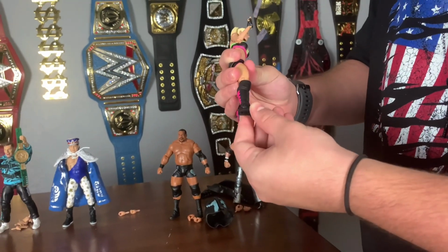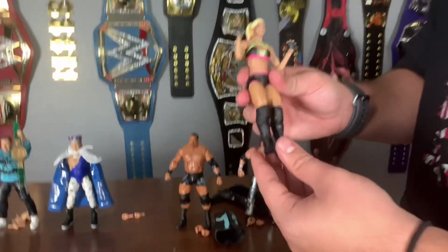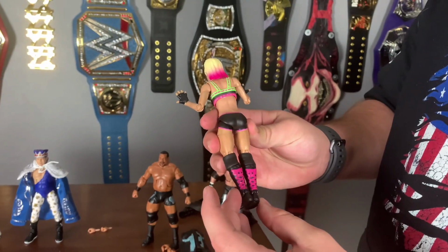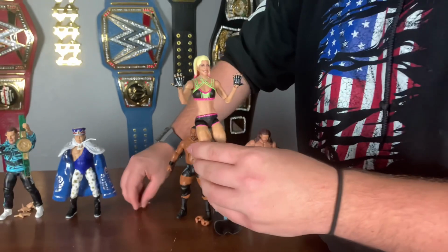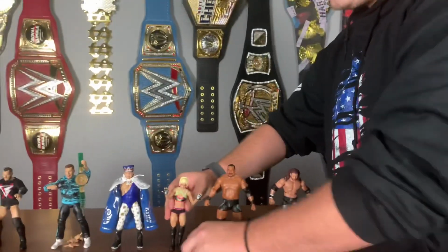As for the Alexa Bliss, we get the double jointed knees, which is very nice. We do not get ankle pivot, which is unfortunate, but we did just get toe articulation with the Bianca Belair, so I totally understand. We get the back, looking very nice. There's the front. We do get interchangeable hands with the more regular hands, but I think the gloves are the way to go. So there's the Alexa Bliss.